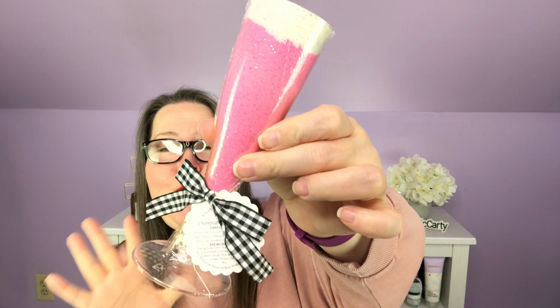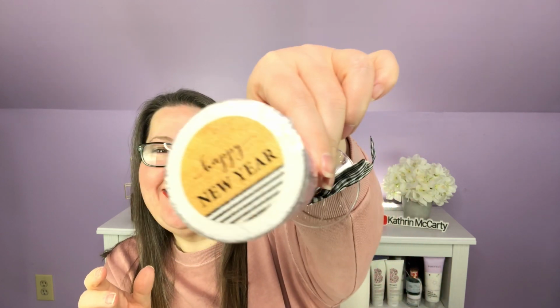And last out, it's a champagne flute. I was looking at it like that. I thought it was gonna be a squeeze tube. I didn't see this. How stinking cute is that? Oh my goodness. And it says, Happy New Year. Oh my gosh. She just does the best stuff. This is the Champagne Bath Bomb.